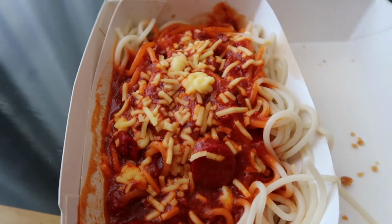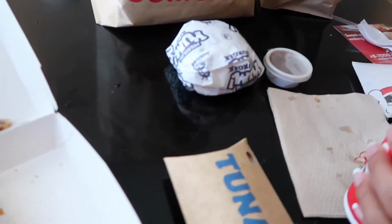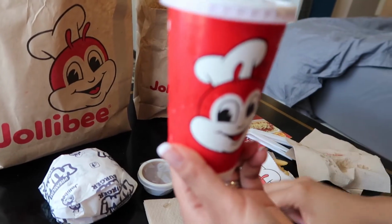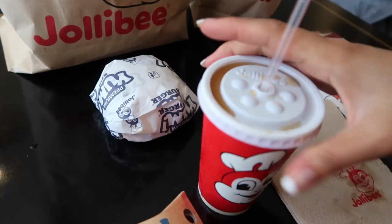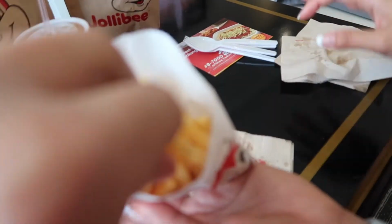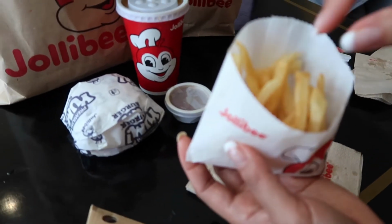We already devoured the chicken and now we're quickly working through the rest. These are small. Look at this. Looks like a Happy Meal size. I think this is like a kid meal. Yeah, but this is a regular size. It's almost the equivalent of our kids' meals. Fries, a small portion. Let's grab a fry. Oh, don't waste any. That's good.